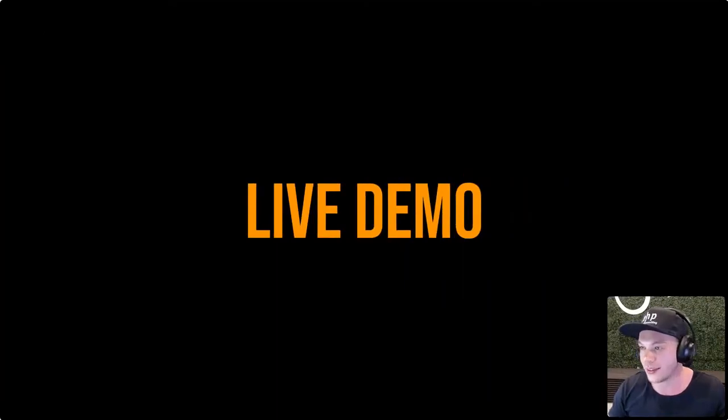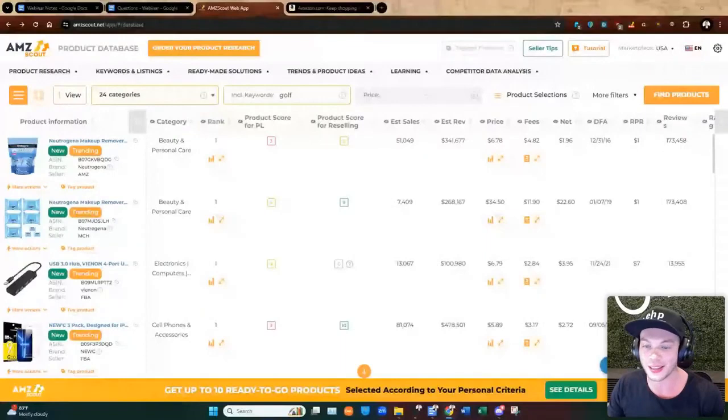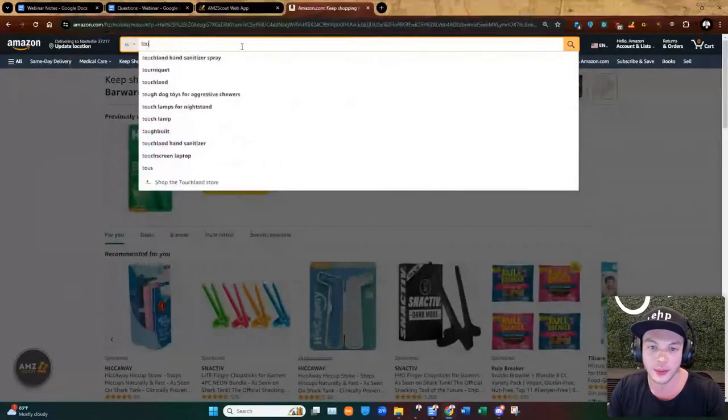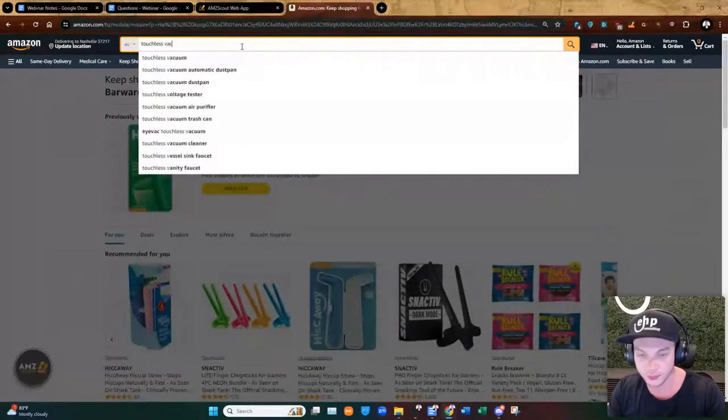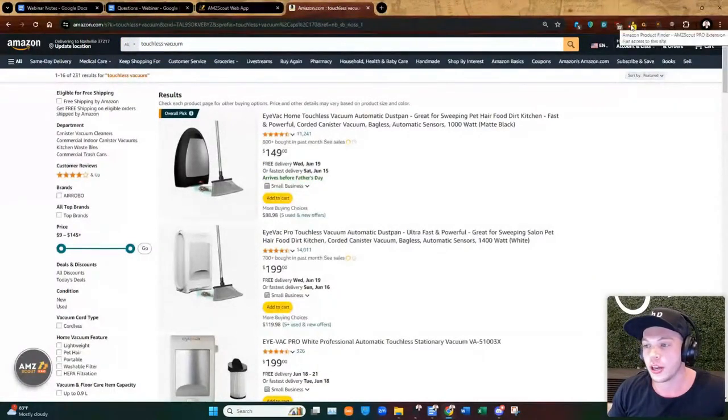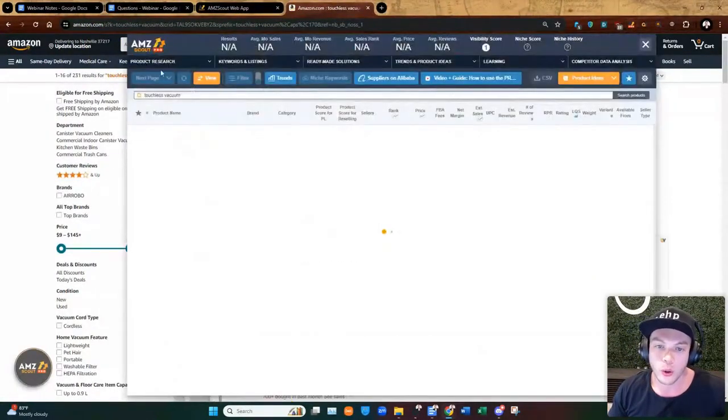And we're going to do a live demo of AMZScout so I can just show you really quick. Turn on screen share. Let's see if this works. Okay, so here's AMZScout's database right here. And we're going to go to Amazon and type in touchless vacuum. You can do this with me if you want. And then you can use AMZScout's Pro extension, and it's going to tell you how much they're making per month. If it loads for me.